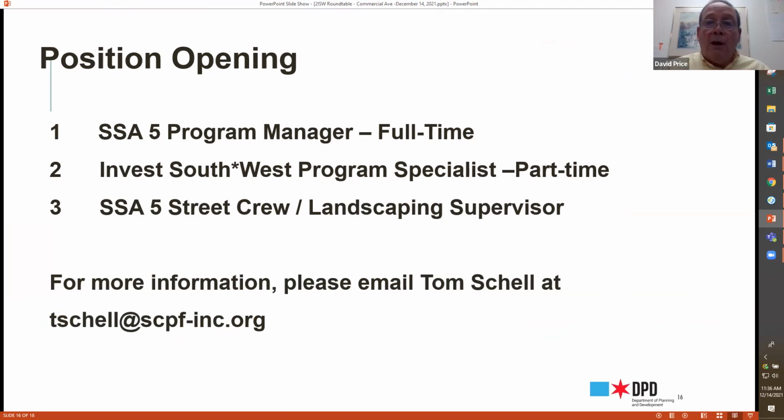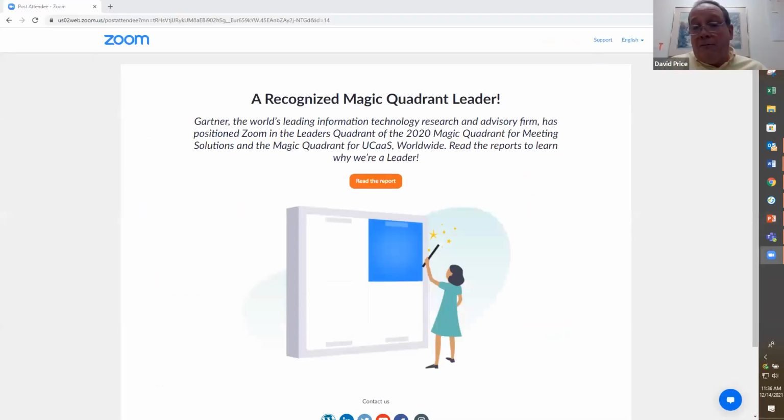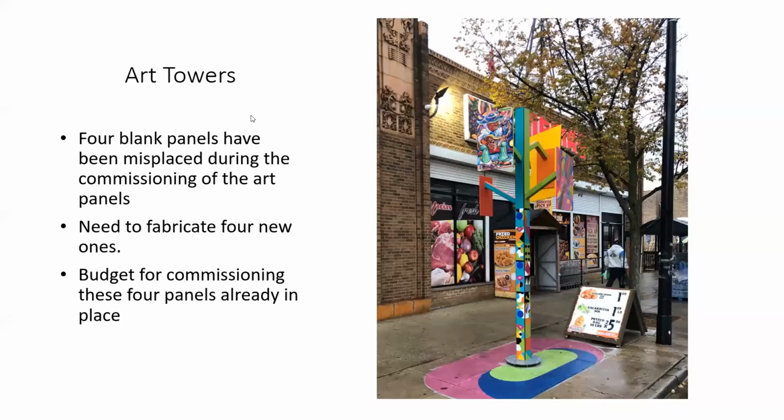Is my screen not being shared, Tom? No, I see it. What I have here is a photo of one tower that's mounted on the sidewalk in front of Macias Groceries. Does everybody else see it? No, Tom, your screen is still sharing, because it says I'm looking at Tom's screen. Yeah, that's what I see too. Okay, Tom, this isn't working. Let me come out of mine. Now you try and share yours. Now do you see it? Yes, I see it now.